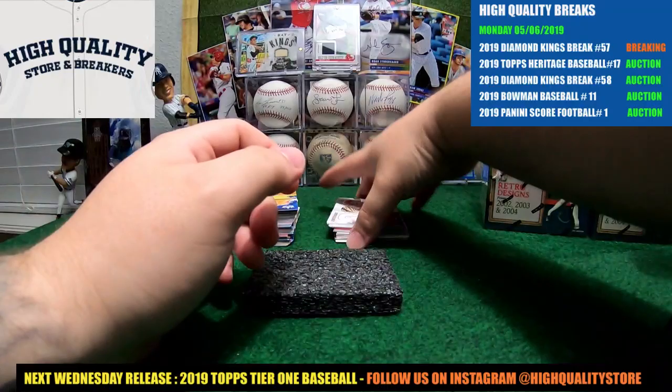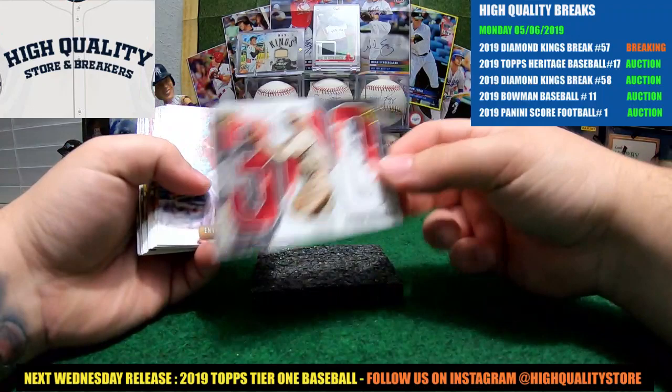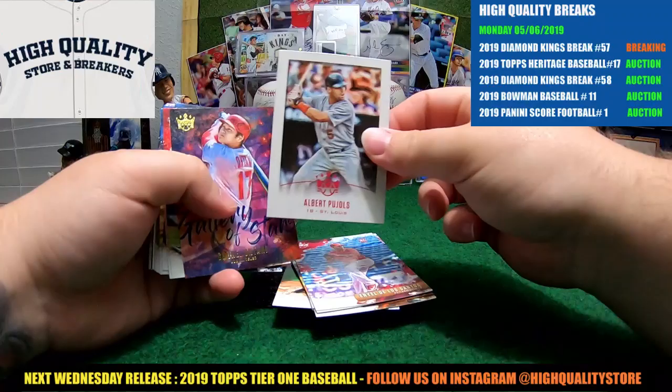The 300, Grover Alexander. Current moment, Albert Pujols, St. Louis. Shohei Ohtani, Gary of a Star. Looking for the auto in this box.